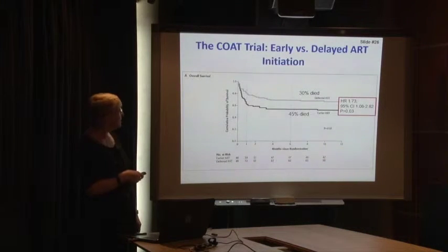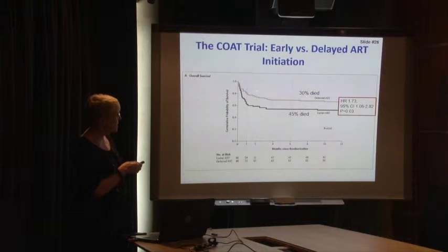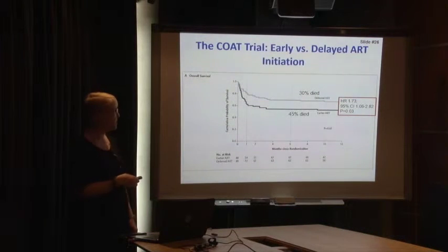And in this trial, too, the investigators demonstrated that those individuals who were treated earlier with antiretroviral therapy had an increased mortality rate. 45% of patients in the early treatment arm had died, and 30% in the deferred therapy arm. Now, one thing to keep in mind here is 30 to 45% mortality rate is actually about 3 times the mortality rate that we see in the US with cryptococcal meningitis.